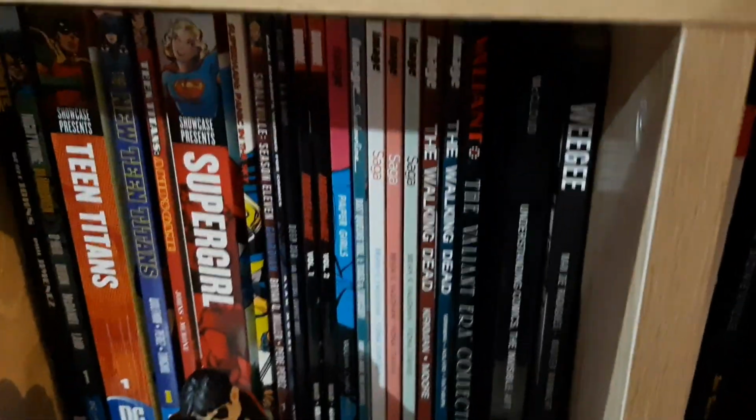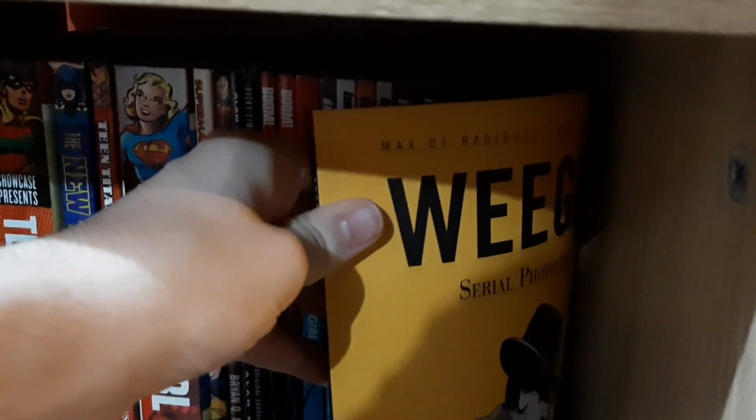I recommend this if you're interested in comic books of the time. If you're interested in that era of comic books and their indie comics and that sort of thing. Understanding Comics, The Invisible Art, and we have Ouija, which is written by a local writer from Halifax, or from the Nova Scotia area at least.